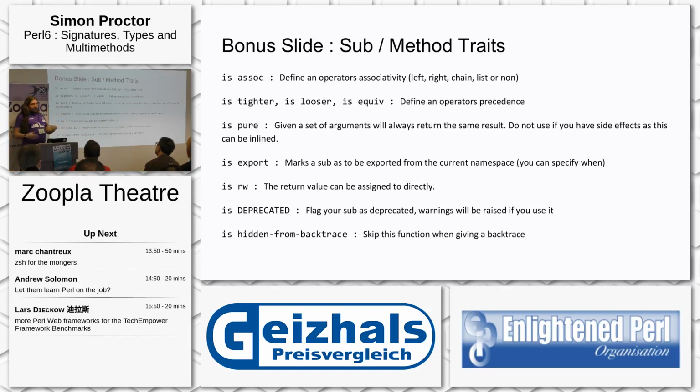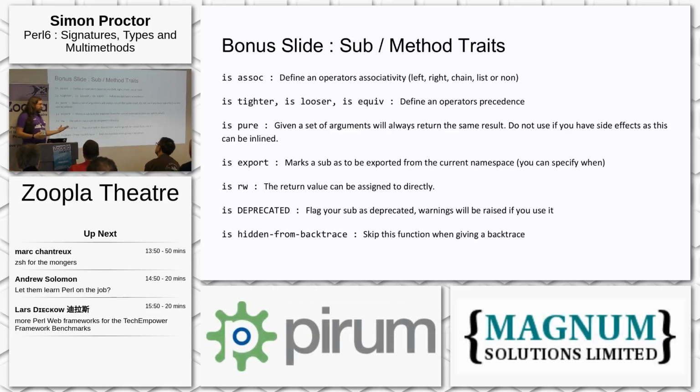IsExport: if you're writing a module, as opposed to a class or role, and you want to be able to export subroutines from it, then you flag them as export. There are a bunch of options for how you do that. You can flag things as always exported, which is the default, or say they are exported for certain situations, which allows you to do named importing like you could do in Perl 5.